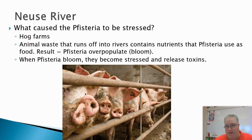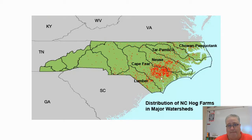Well, one thing about North Carolina, I'm going to go to this next slide real quick, and I'll come back to that previous one. If you look at this map here, here's your Neuse River right through the middle of the state. You see all these red dots. Each one of those red dots is a hog farm. North Carolina is considered to be the hog farming capital of the world. There are just a tremendous amount of hog farms in this south central area of North Carolina, and many of them are all along the Neuse River.